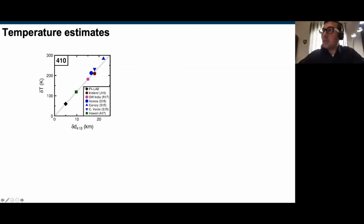What you see here, the black diamond, is from the PyLab experiment, which for the 410 suggests a higher temperature, about 60 degrees Kelvin higher. And these are from other places, for example Iceland, which is about 200, and other places. So what we find is that in the case of the mid-Atlantic ridge, it is hotter, but not as hot as hotspots or other volcanic places.